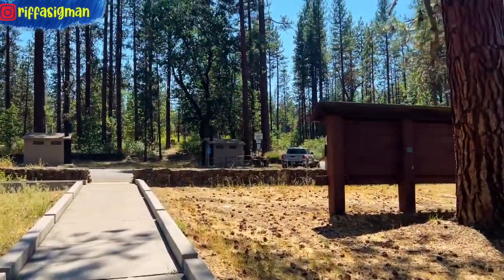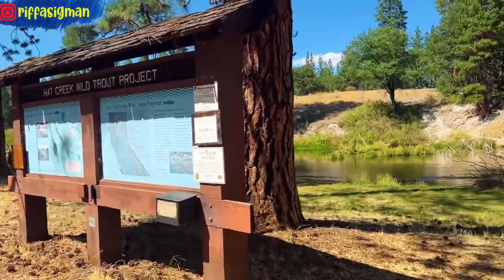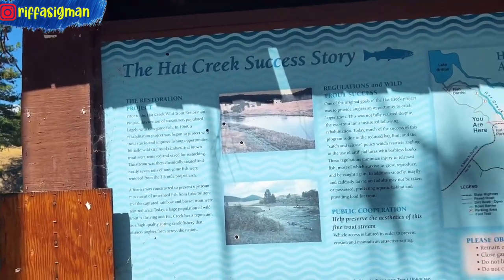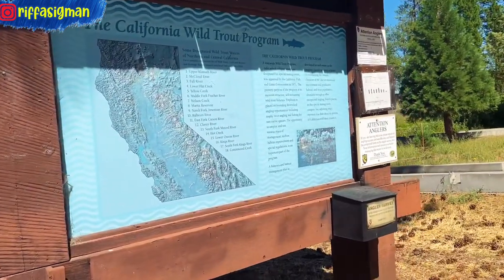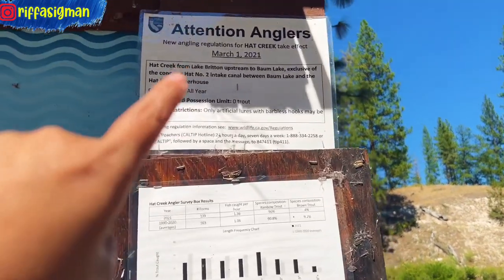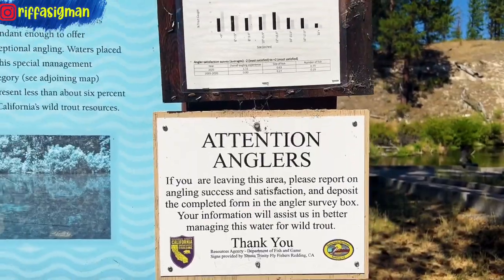Let's see what this board has to say about this Head Creek. So this is Head Creek Wild Trout Project. This is the success story. Ah, this is like a hatchery. So this is the California Wild Trout Program. This is cool. Head Creek from Lake Britain, that's where we were earlier. Okay, I don't really understand what this is, but I'm sure the guys who love fishing, the anglers, would understand.